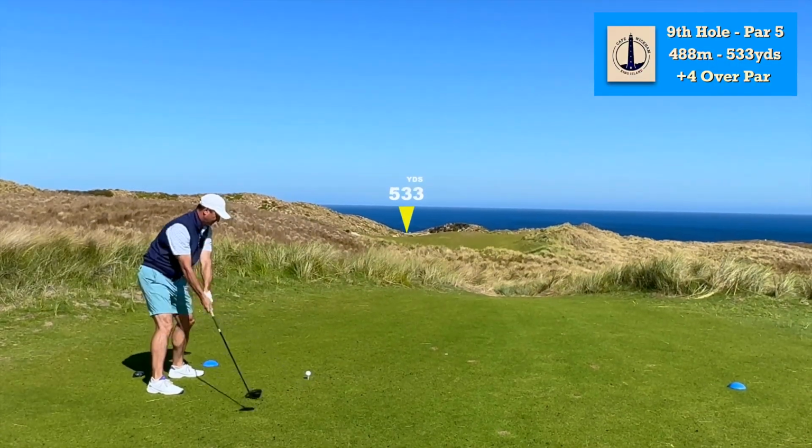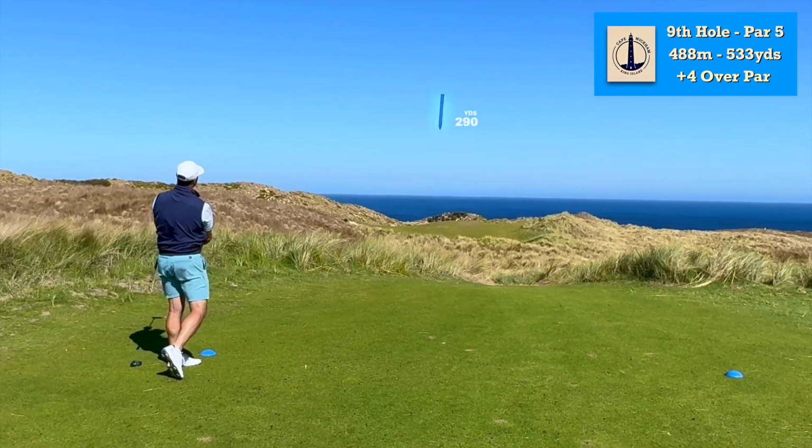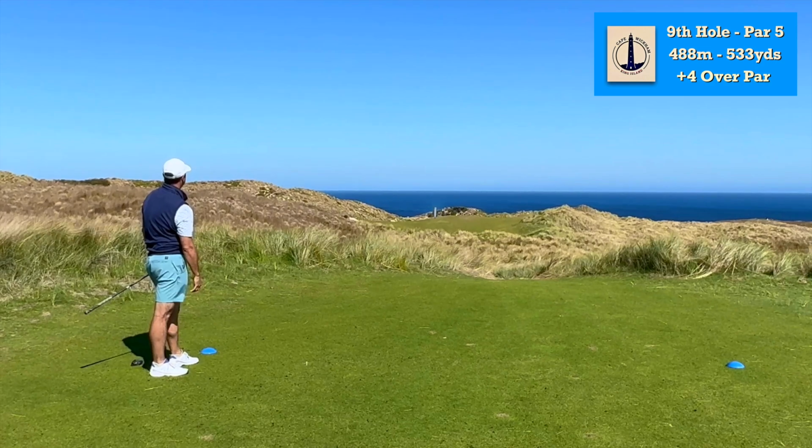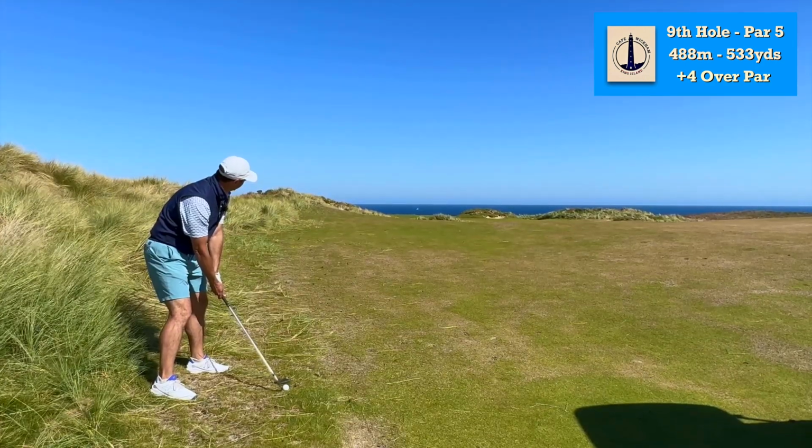The ninth is a par 5 on the card, but downwind plays like a pitch and putt because of the severe downhill slope. A ski hill comes to mind. My second time around, I knew the line and had just 86 yards left to the green.